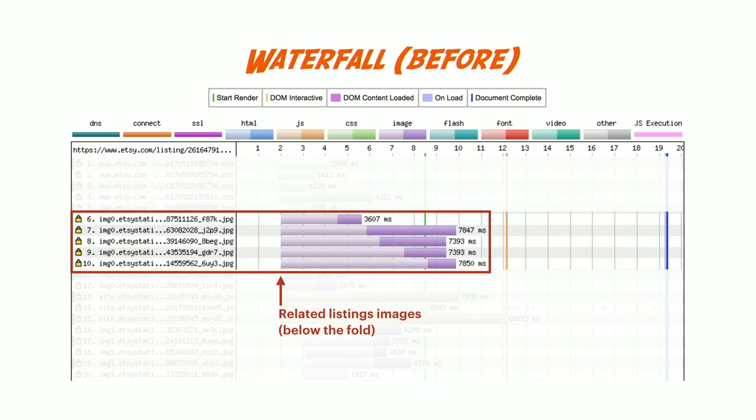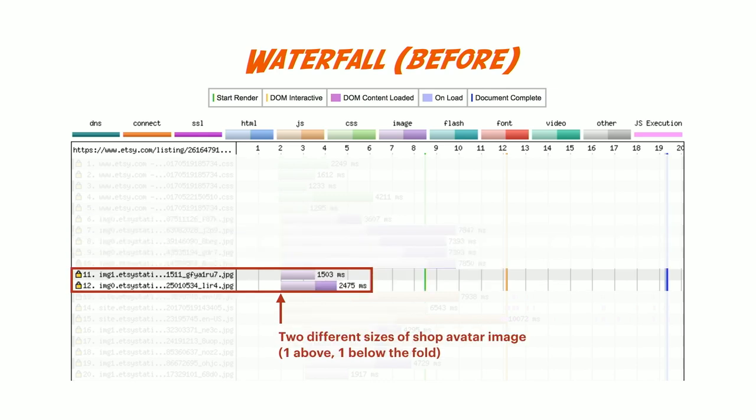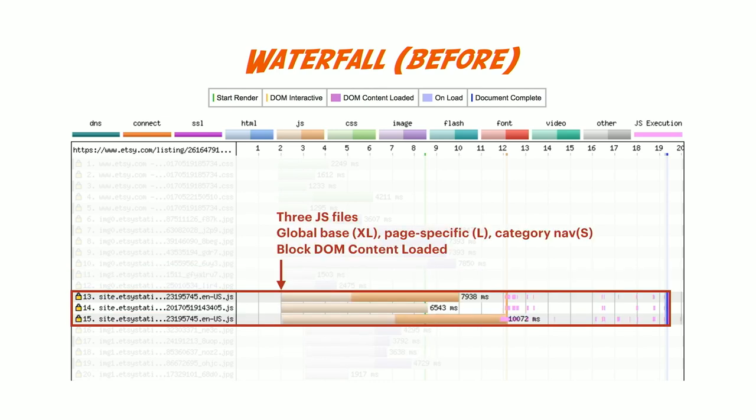Now, the next things that load are some related listing images. These are not the big carousel image that we want. These actually appear below the fold, so they're not part of our critical rendering path. Then we download 2 different sizes of that little shop avatar image instead of downloading one and displaying it twice.